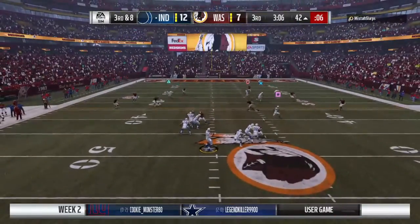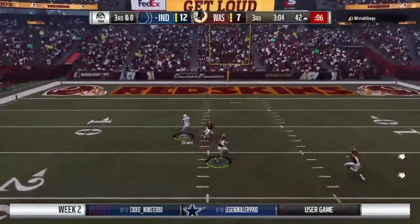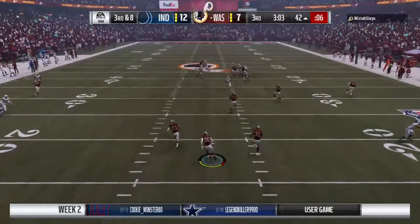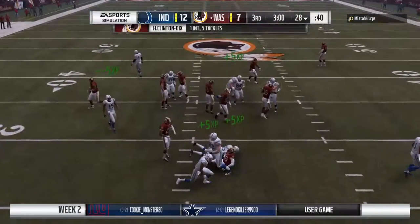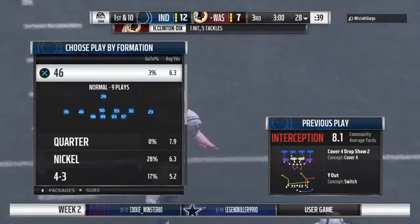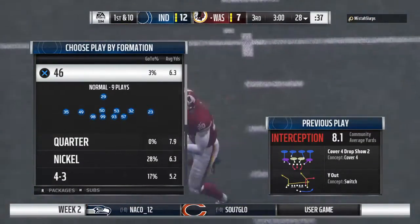A shotgun snap for Love. He rifles one that's intercepted. And it's Clinton Dix with a pick. And this return is going to be halted right around the 28-yard line.